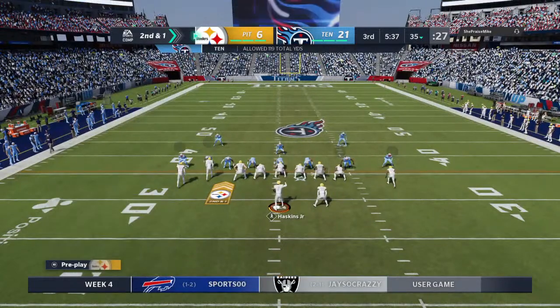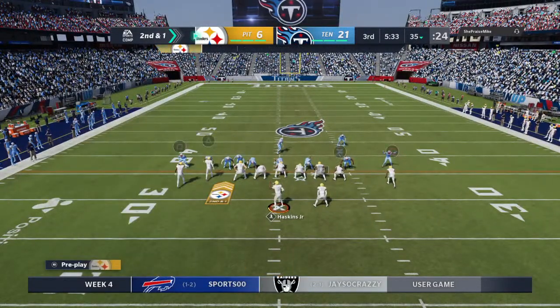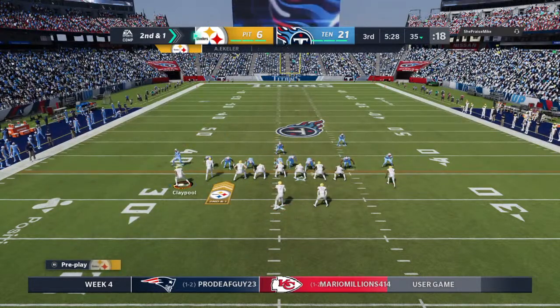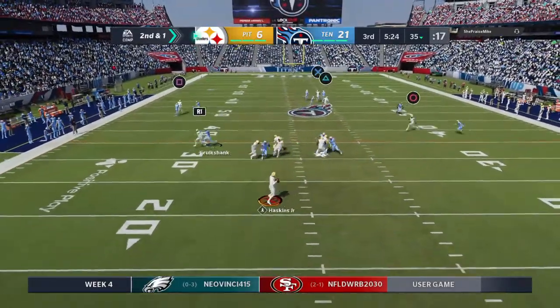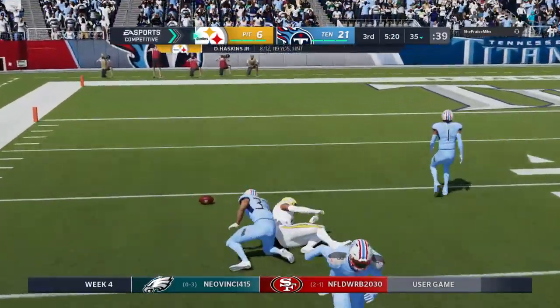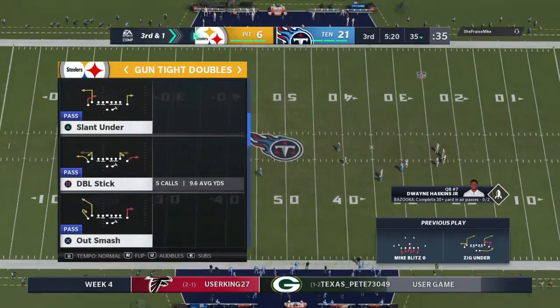That last catch short of the marker by just a yard leaves them with a very manageable 2nd and 1. 35-yard line. From the gun, Haskins. He's going to loft one deep left side here. And that will be incomplete. Tried to dial up the long one way out there, but it'll be 3rd down.